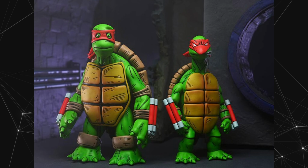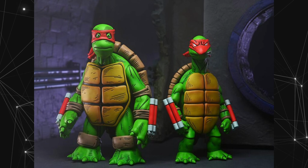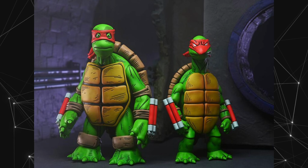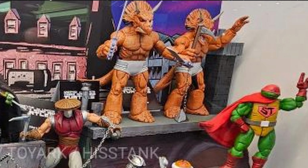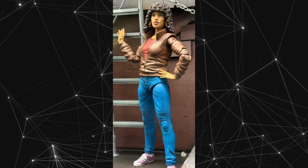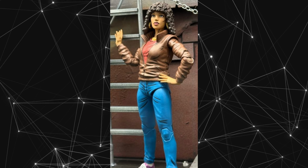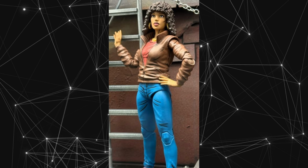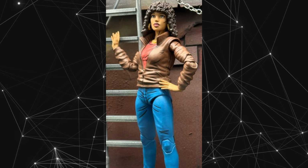So everything else in the Mirage display: the retooled Leatherhead and the new Turtles, the Triceratons with the tidy whiteys, the Coliseum Triceratons, and my number one figure that I'm looking forward to, by the way, April O'Neil, the Mirage comic original April O'Neil, looks freaking amazing. And so I know a lot of the Turtles are just recolors. They do have new accessories and stuff, but they're just different looks for the Turtles.